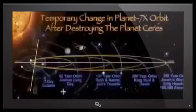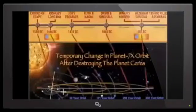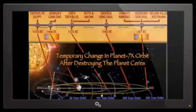Now, if you connect the dots a little bit, look at the biblical records a little bit more, you see how it took 4 trips around the sun before it regained a normal orbit. The first trip around the sun, it came back 52 years later. Guess what? That's Joshua's long day. The next one was 131 years later. That was Job's trouble and the drought of Ruth.